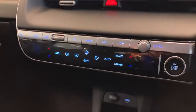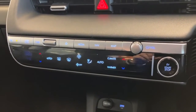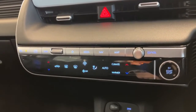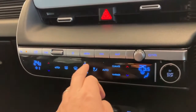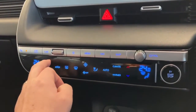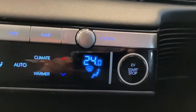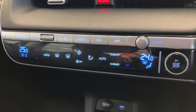And then just down here we've got our capacitive screen for your climate control. So this car comes with heated front seats and a heated steering wheel, as well as dual zone climate control. So it's very straightforward. Tap the screen, switches on the AC, fan up, fan down, temperature down on one side, temperature up on another, and so forth. Very, very straightforward. And then just beside that you'll see your EV start and stop button. So just pretty similar to a normal car. Nothing to be daunted about at all.